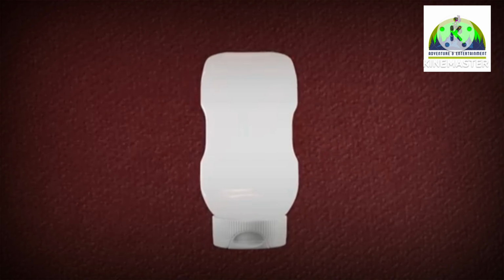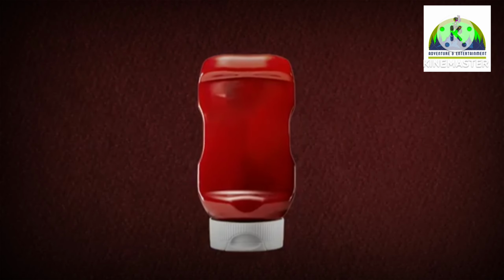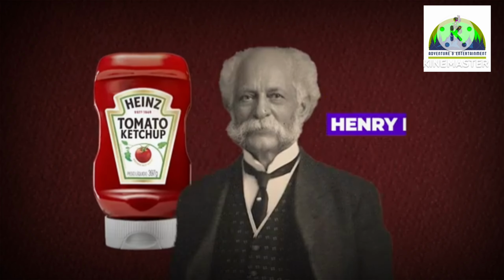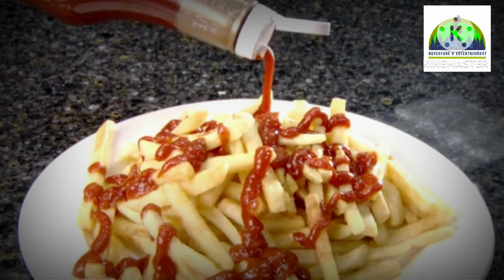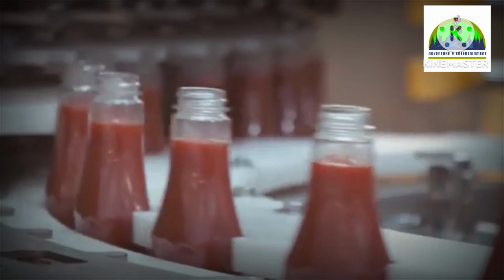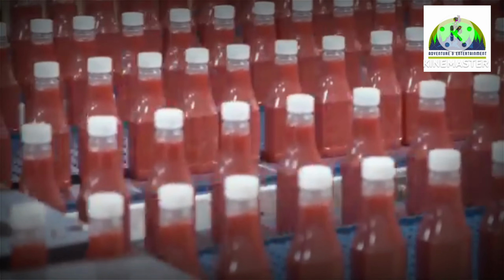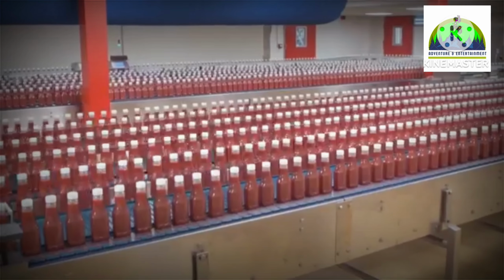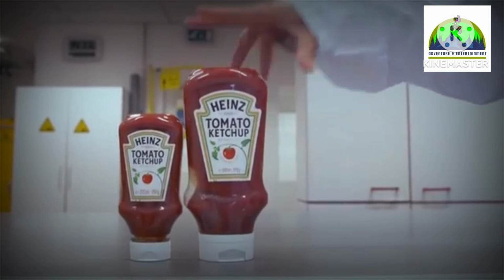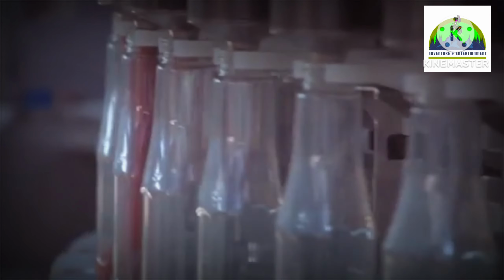Most ketchup brands use keystone-shaped plastic bottles to store their ketchup, and the design was developed by none other than Henry Heinz. The curved neck encourages the ketchup to flow out smoothly, while the narrow mouth minimizes the amount of ketchup exposed to air, preventing it from turning brown. The added benefit of having a transparent bottle is that the customer can see what's inside and rest assured that the product is fresh. The ketchup is dispensed into the bottles with the help of a filler.